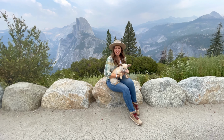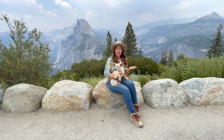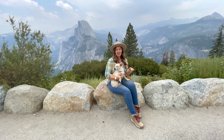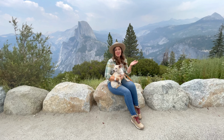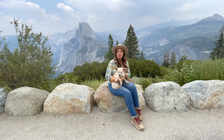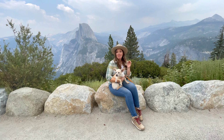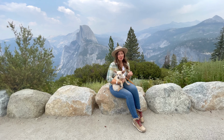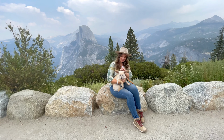One spot I often visit with Thumper is Glacier Point, located just past Washburn Point. There's a short paved path here and incredible views of Half Dome and Yosemite Valley below. Now, just be aware that Glacier Point Road is scheduled to be closed all of 2022 for major road rehabilitation, which means this spot won't be available to dogs during 2022.